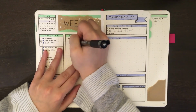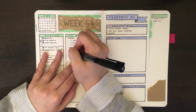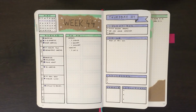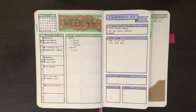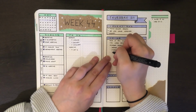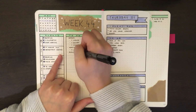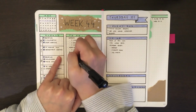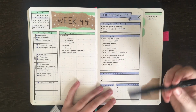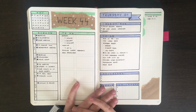So you'll see here I'm just going in and adding a couple of things to my weekly spread. Since then I've also added a couple more tasks, and I also noted down that my 1 month in my bullet journal series started today.